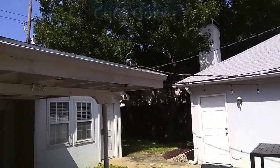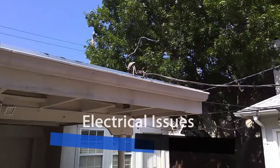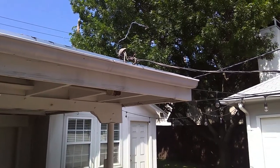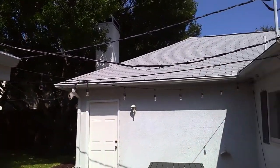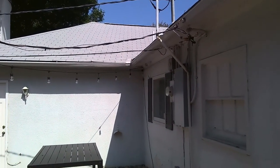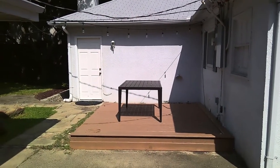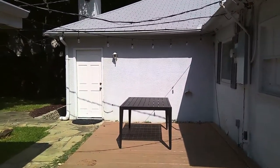I want to talk to you today about electrical issues. We have a service entrance run directly underneath a carport coming up through the roof. And then the service line going across very, very low to the electrical panel. And as you can see, this is about 7 feet off the ground. So that is very, very dangerous.